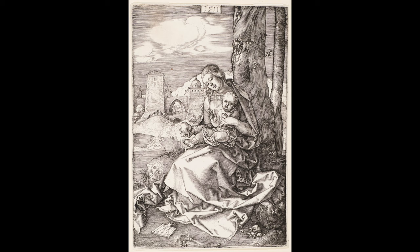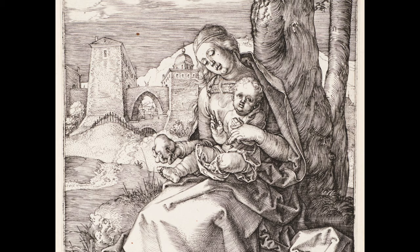But why a pear? In the symbolism of medieval religious art, the pear represents abundance and fruitfulness because of its female shape. It could also represent Christ's love for humanity. Let's look more closely at the figures.